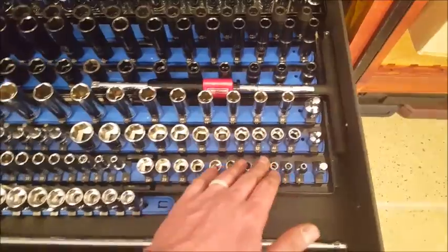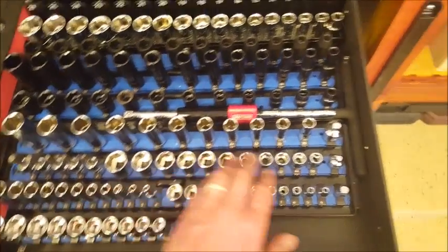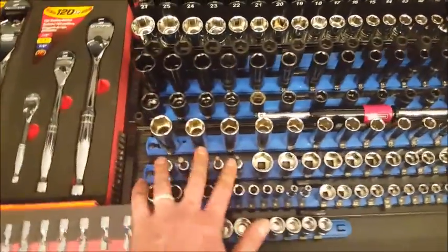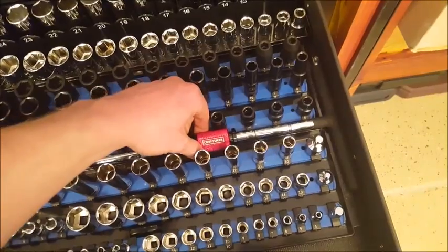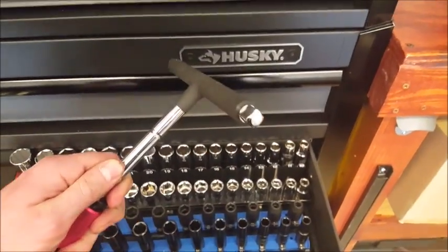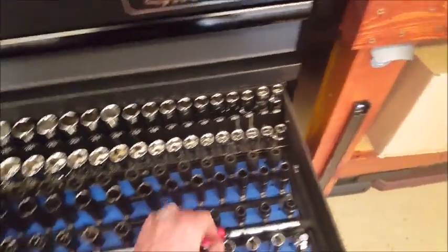Back over here, this front row is all 1/4 inch shallow and deep DeWalt sockets. This is all DeWalt 3/8 shallow and deep. Same thing with some Allen head sockets here. You got your Craftsman T-handle. This thing is actually really nice. It's adjustable, and you have the 3/8 adapter at the top just in case you want to use this side as the handle and get a little bit more torque on something.